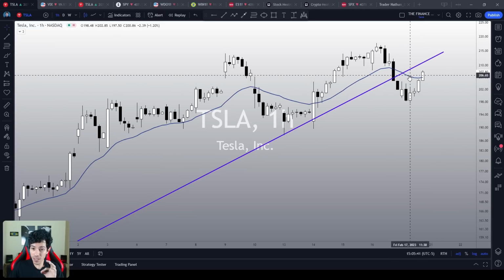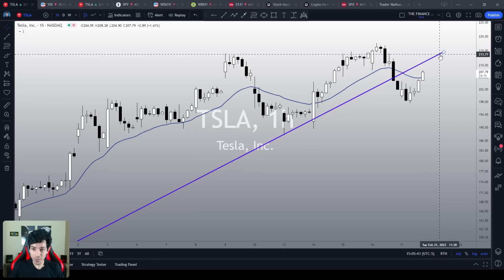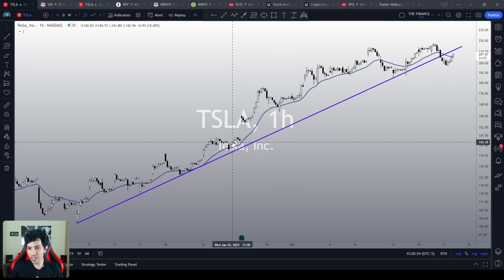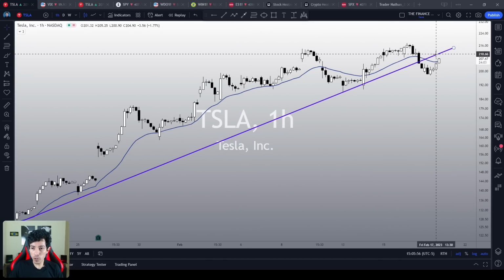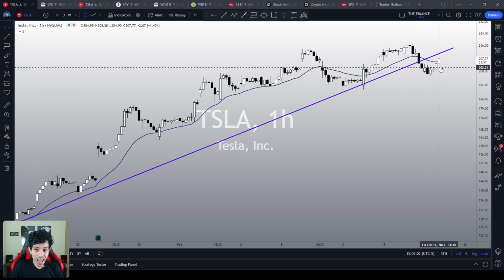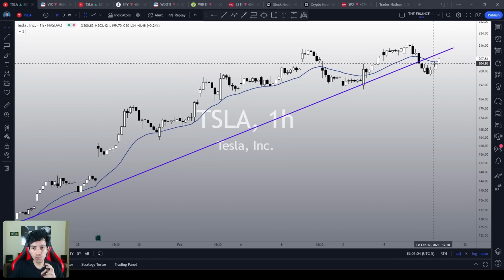The second resistance is this purple trend line again. Remember, according to the principle of polarity in technical analysis, previous support levels are going to work as future resistance levels and vice versa. So this purple trend line is supposed to work as a resistance level for us over here. So let's pay extra attention to this purple trend line.